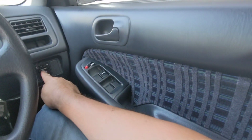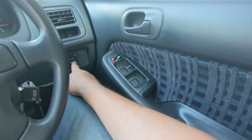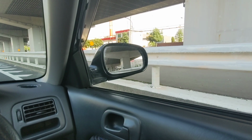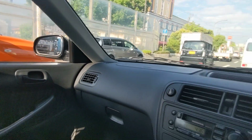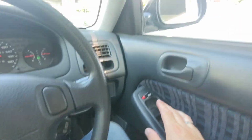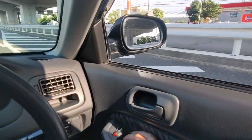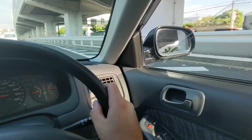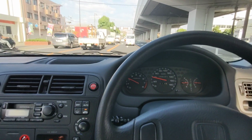How do they fold? Oh, they do not fold, this one. They can be adjusted normally. They do work, no problem. But they do not have a folding button, which is pretty weird. It doesn't fold with a button. It's not that it's hidden, it's that it doesn't fold.